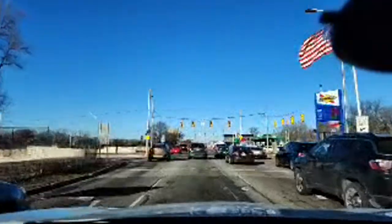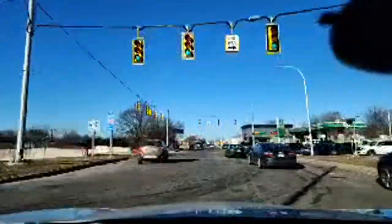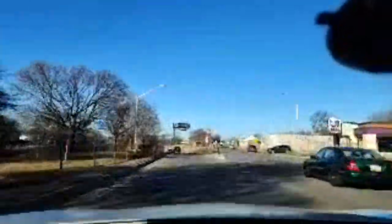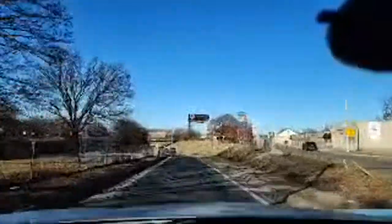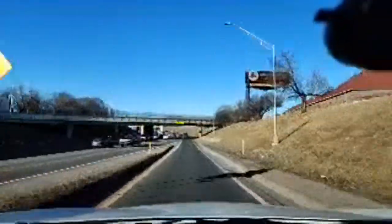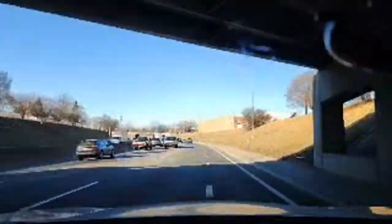Okay, traffic is moving, double traffic lights. I have to get on the expressway, so I'm at 32. Left blinkers on, and I'm going to show you all the traffic. So what speed am I at? I'm at about 45. I looked over my shoulder, and I'm going to get right into the first lane.